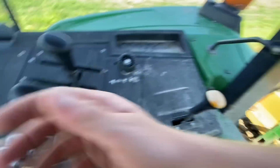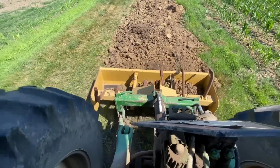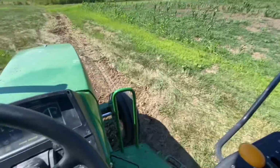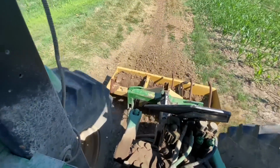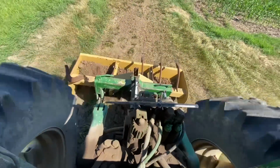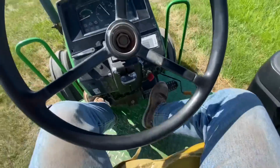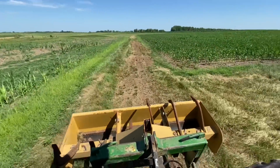You set your 3-point down, get a good cut, fill the blade up, and pull forward. So we have a bucket full of dirt, and we're coming up on the hole. Right here, you lift up on your 3-point just a little bit to let some of the dirt out. And then when you go over your next hole, you let it up just a little bit to let the dirt out. And then you back up all the way to the pile.